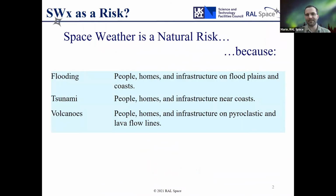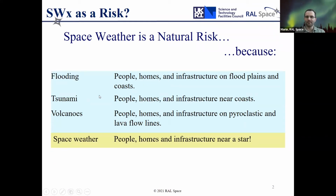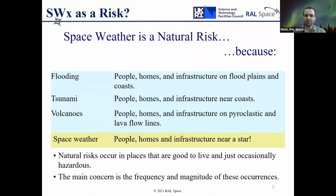So space weather is a natural risk. And the reason it's a natural risk is for the same reason that flooding, tsunamis, and volcanoes are natural risks. These are things that are usually near floodplains or on floodplains and near coasts, and also things that can be near volcanoes. So you might think, well, why is space weather also a natural risk? Well, space weather is a natural risk because we live on a planet that is near a star, and that star gives us all of our life and all of the energy that powers the environment, but it's also a risk for us, and it's something we need to look at and consider. So all natural risks occur in places that are really good to live, but they are occasionally hazardous, and we just need to learn about it and understand it, and occasionally we can try to forecast it. Just like we forecast the weather on Earth, we can try to forecast the weather in space.